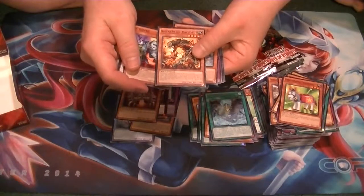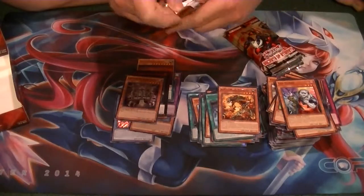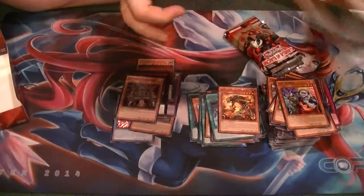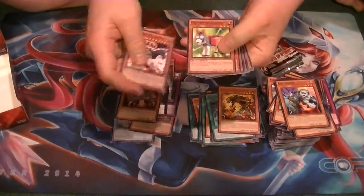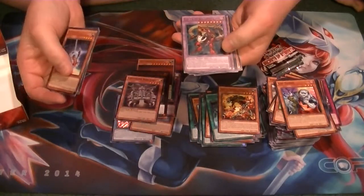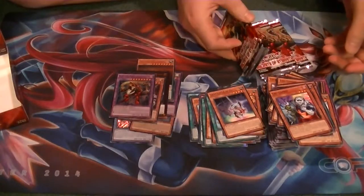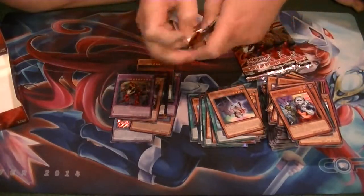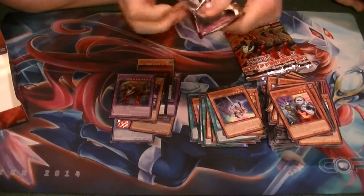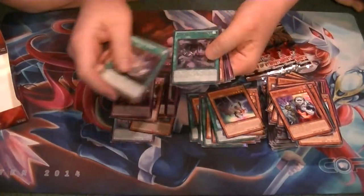Rare is Quakimiro Overload. Rare Dragon Dowser, and ultra rare Rune Eyes Pendulum Dragon. Five packs left. Looks like we pulled everything but possibly a second secret or a ghost rare. So we'll see what we get.